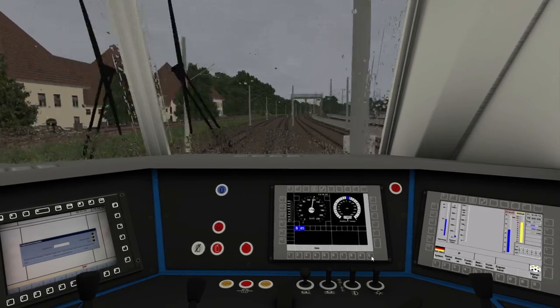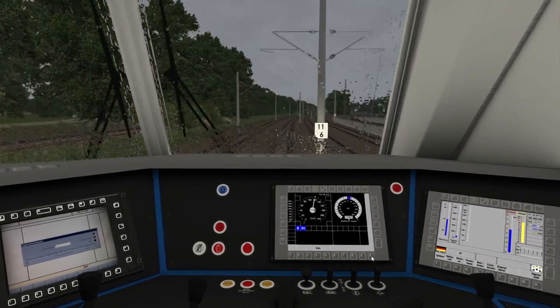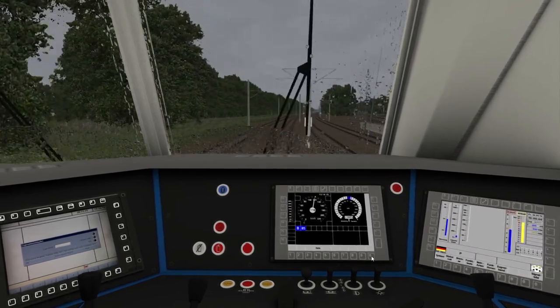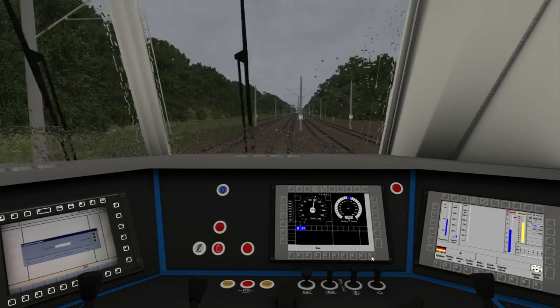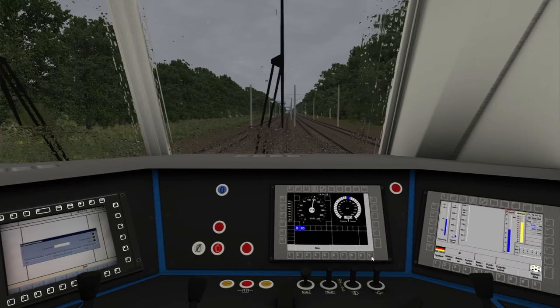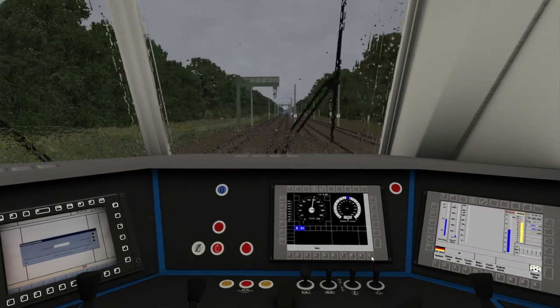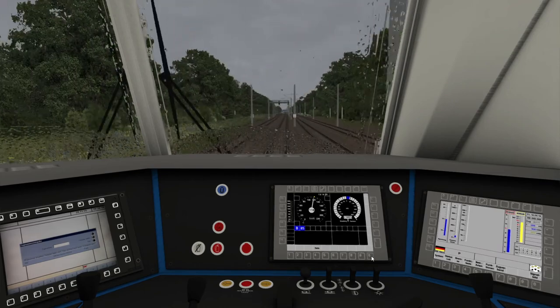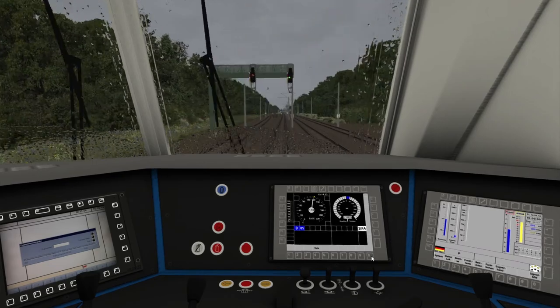Quick bit of promo talk. So as mentioned, it's a Bo-Bo configuration, uses AAR multiple working. It's built for the standard 4 foot 8.5 inch gauge, but they also build them for the Iberian gauge at 5 foot 5 and 21/32 of an inch, and the 4 foot 11 and 27/32s.